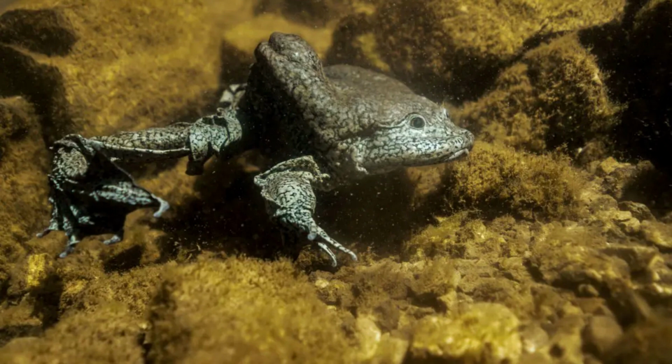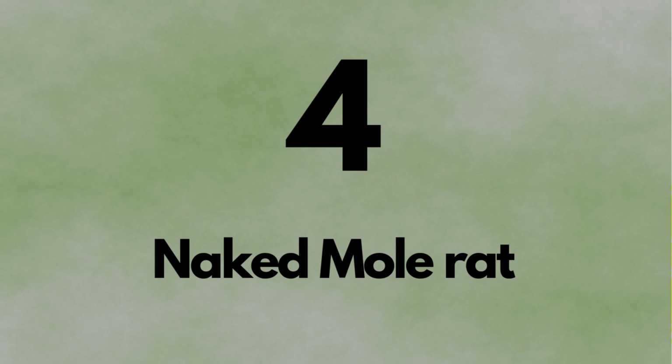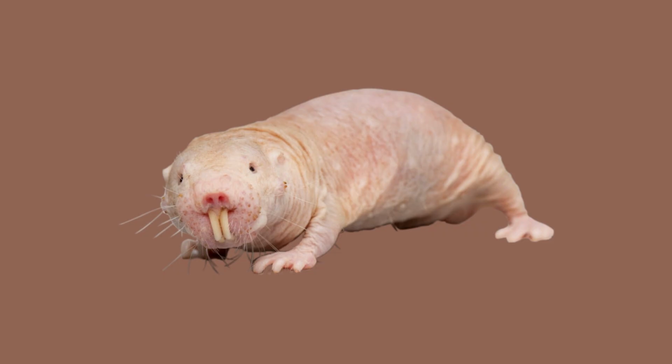Number 4. Naked mole rat. The naked mole rat, also known as sand puppy, is a unique creature not only because of its look but also because it does not feel any pain. A naked mole rat has yellowish skin, which also appears pinkish at times. Its skin is also wrinkly, adding to its ugliness.